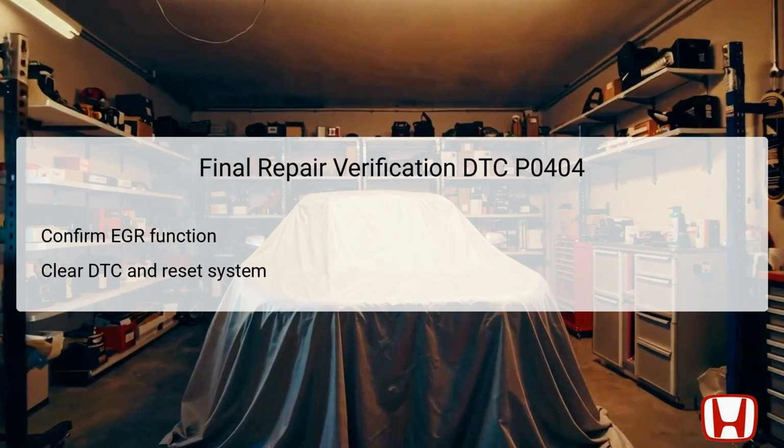After addressing any identified issues related to the EGR valve, such as replacing parts or repairing connections, it is vital to confirm the EGR system's functionality. This can be done by running the EGR test again using the HDS to ensure that the system is now operating within the specified parameters.